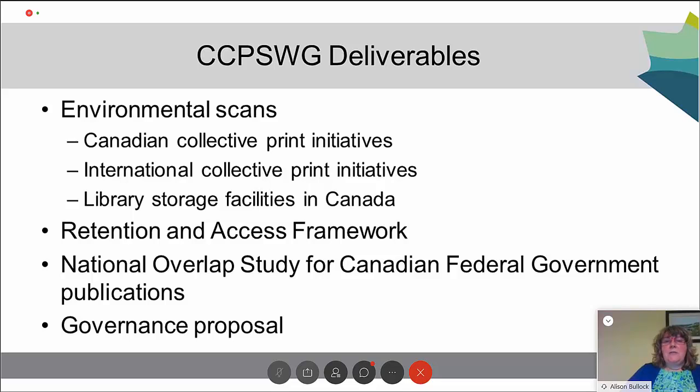The idea of starting with government publications arose from concerns expressed by librarians that government documents in Canada were being deselected in significant numbers or being digitized without common preservation standards. In other words, these publications were at risk. And these are some of the project parameters.